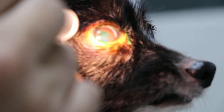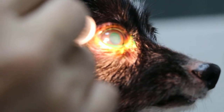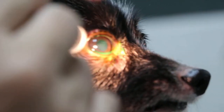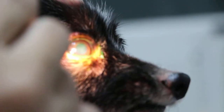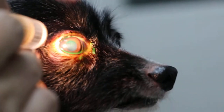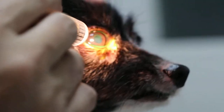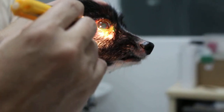You can see, I will call it 9 o'clock. It's more towards the 9 o'clock, 6 to 9 o'clock. Then there's brown vascularization, the blood vessels going in. The brown color goes from 9 o'clock to 3 o'clock, a sort of horizontal brown blood vessel going across. Do you see or not?